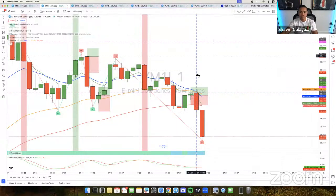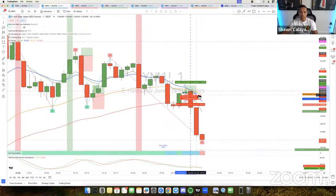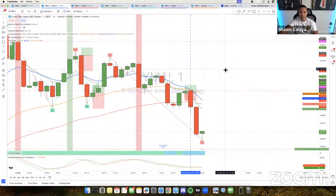FOMO move right there. Thankfully, I got cut out a little earlier right here, so I got cut out for about 10 points instead of the full 20. It just cut me out a little bit lower. So I'm down on my personal account just 1,300, which is all good. I'm still green for the week, but unfortunately took the trade there. FOMO move right at news, and I'm just gonna eat that loss.